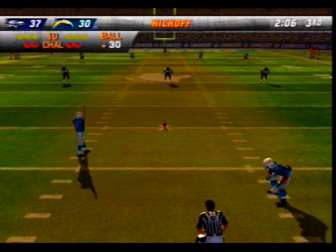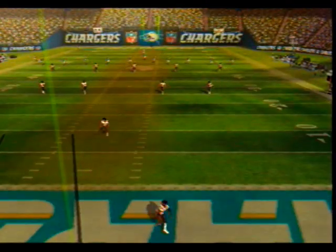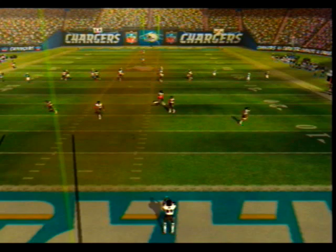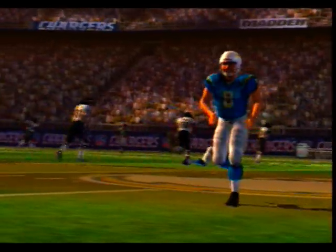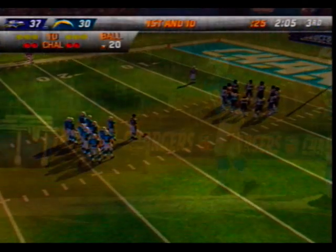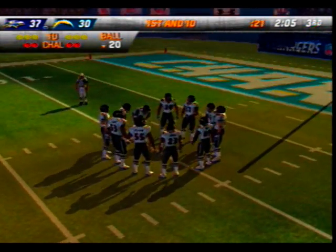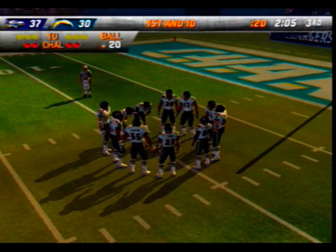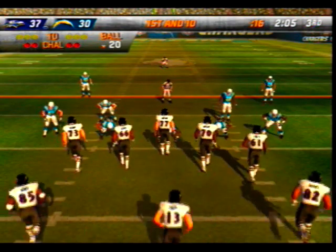San Diego is lined up for the kickoff. Mack back to return. This one is taken by Mack. Baltimore can take complete control of this game if they can get this one into the end zone. The Ravens will start the drive at the 20-yard line.